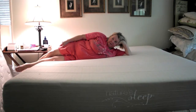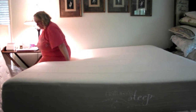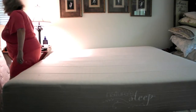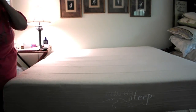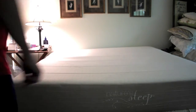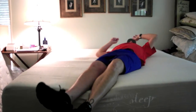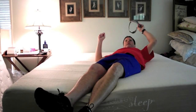I'm going to get a really good night's sleep in this. Sure. I'm amazed. I've never seen one like that before. That is going to make a huge difference. You want to try it out? Sure. Ooh, wow. I'm going to be asleep before my head hits the pillow.